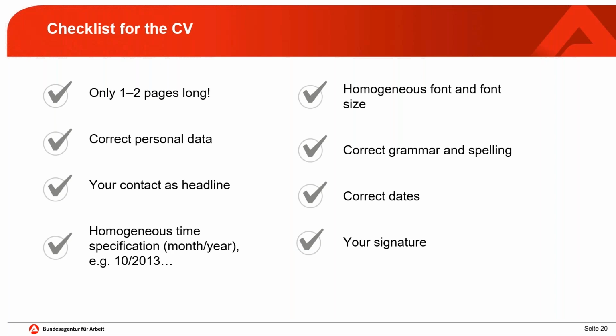A homogeneous font and font size is also important, and correct grammar and spelling. So if you have the chance to get it corrected by a friend or someone in Germany, or if you are working together with the ZAV like us, ask the people to look over your CV and correct mistakes, and add correct dates, of course, and a signature.